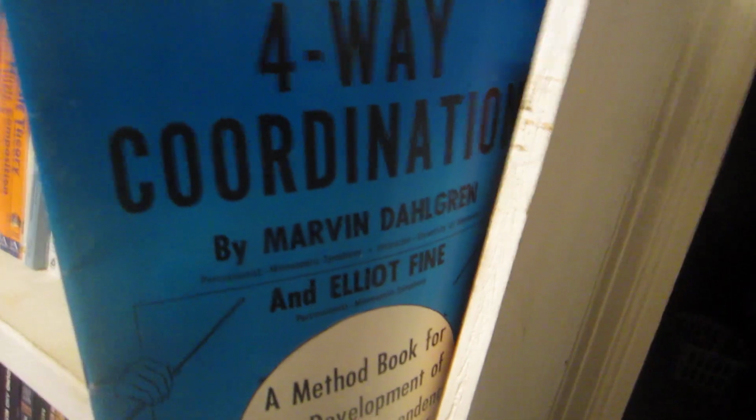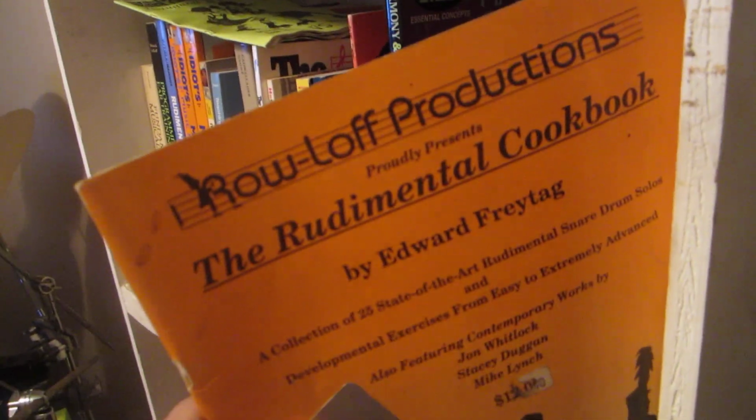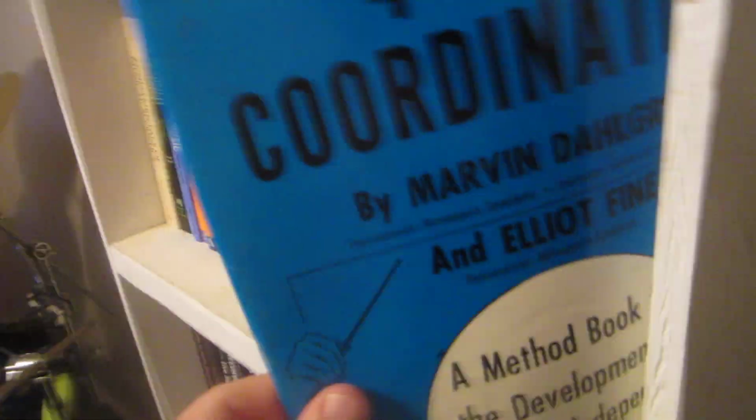This is an old amp that I don't own anymore. I don't know why that's in there. Four-way Coordination. This might be my favorite drum book. Rudimentary Cookbook. It's a cool book. I've got 2 copies of Four-way Coordination. I guess I need to give one to somebody or sell it.